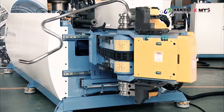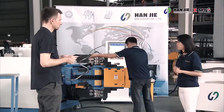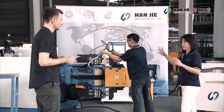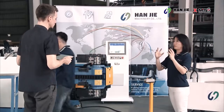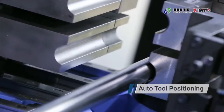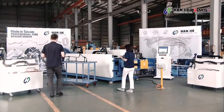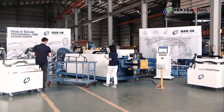Our automotive parts maker customers usually choose the full electric servo motor model. Why is that? Because another key feature of a full electric servo motor is that the bending mode can adjust automatically. Okay. It's memorized by the computer already. Oh. So the operator has no need to memorize the die position.